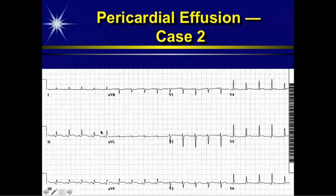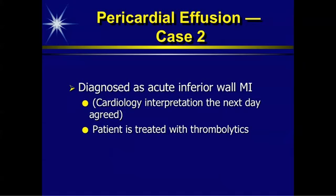The physicians taking care of this guy were instead focused on the ST elevation. The computer read this as acute inferior wall STEMI, and the emergency physicians read this as acute inferior wall STEMI. The patient ended up being treated with heparin and thrombolytics. By the way, the formal interpretation by cardiology the next day was also acute inferior wall STEMI.